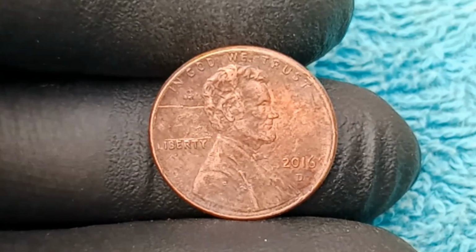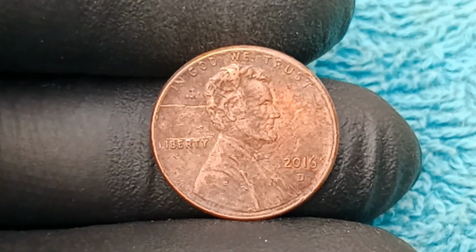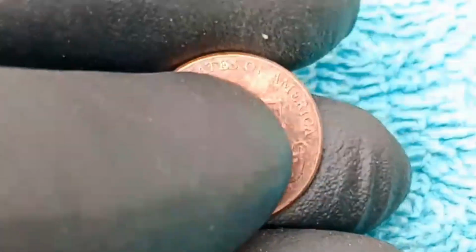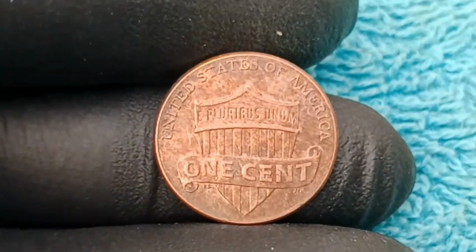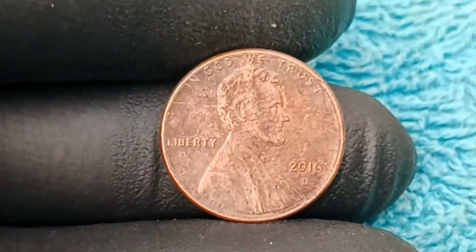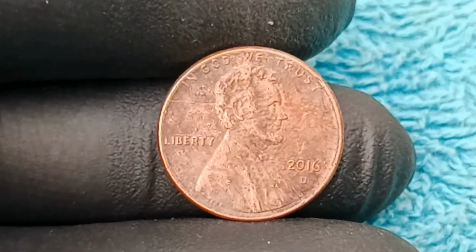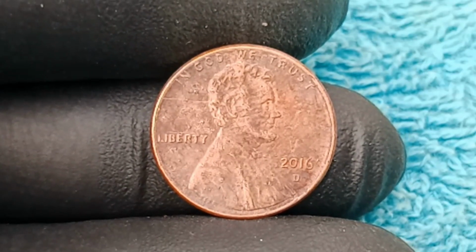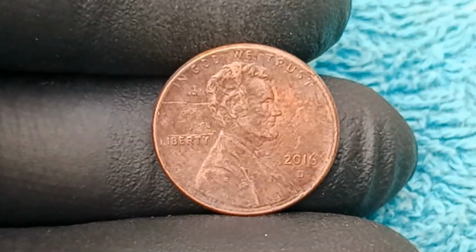The microscopic doubling on Lincoln's face, the slight tilt of the mint mark, the off-center reverse, all these marks of imperfection have turned an object worth 1 cent into one worth hundreds of millions. The coin's existence challenges assumptions about modern minting and redefines the limits of what collectors are willing to pay for rarity, craftsmanship, and history intertwined in a single object.